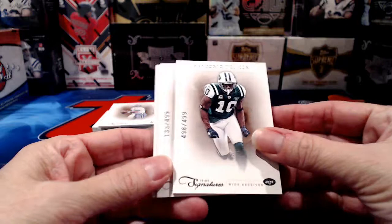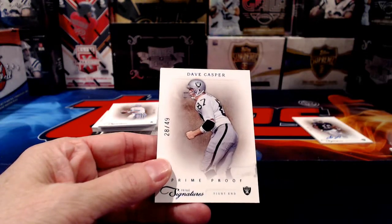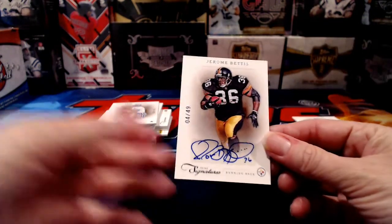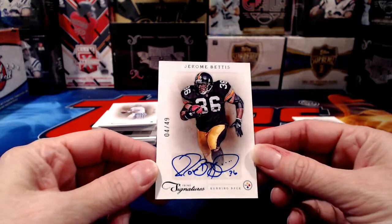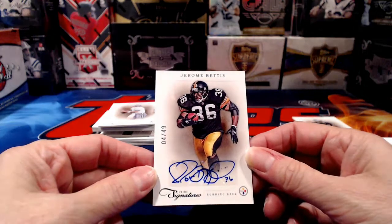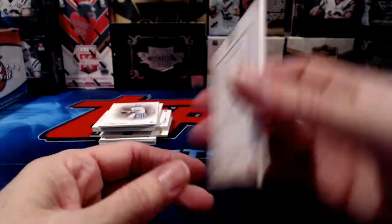Santonio Holmes, $4.99 for the Jets. Dave Casper, $4.99 for the Raiders. Dave Casper, numbered to 49 for the Raiders. Oh, man. I am instantly jealous. Instantly jealous. You just pulled the Bus, numbered to 49, Steelers. That is one awesome hit. Congratulations on that one.